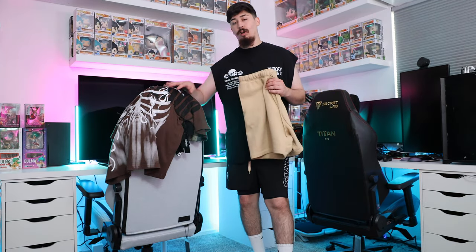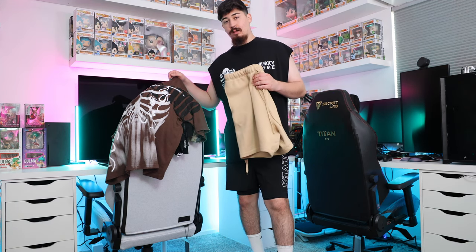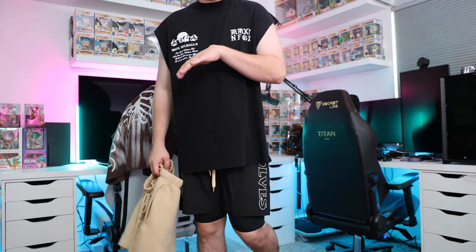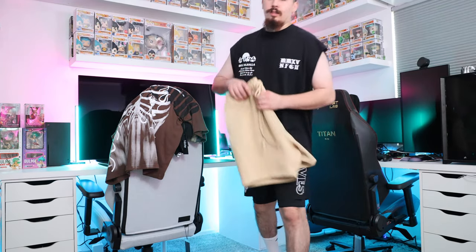Just to recap on all sizes. So all sizes for all these shirts are double XL. So every shirt, double XL. Every jacket, double XL. These shorts are large, but all the other shorts, just XL. The shorts only. This is the only shorts that I got that was large. So just letting you know on that.